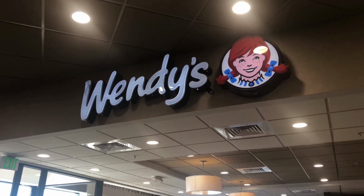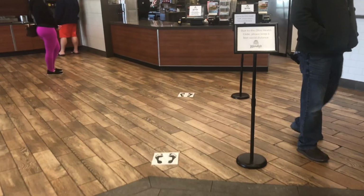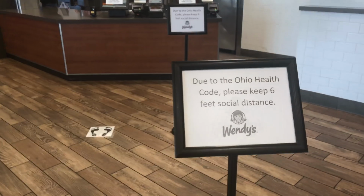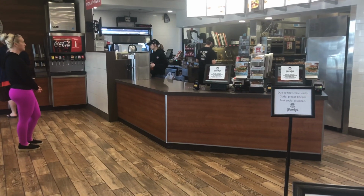Alright, so there's also a Wendy's inside this travel stop, and they are still open. They do have the 6-foot rule in place, as you can see here.